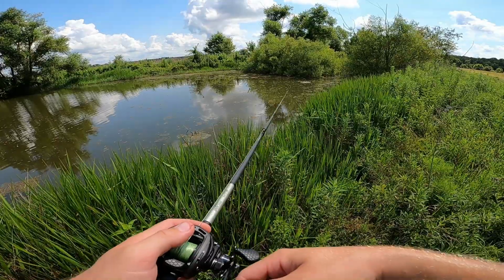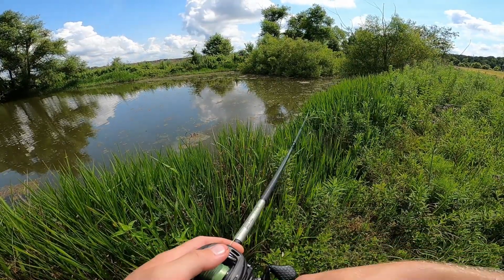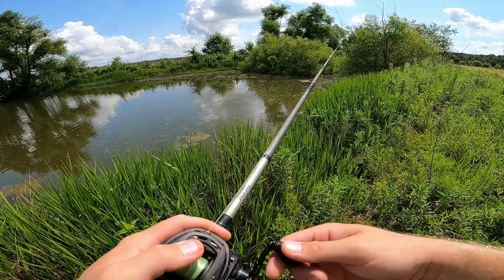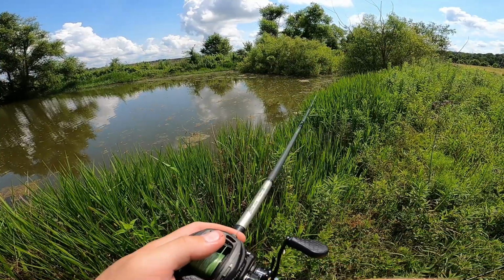Okay. With a frog, there's not much action that you need. I can make the frog do whatever I want it to do. I can make it walk the dog, or I can just straight pop it. Or you can do a little upwards hop, which I like to do sometimes. We just need to see the hooks on this thing do their thing.